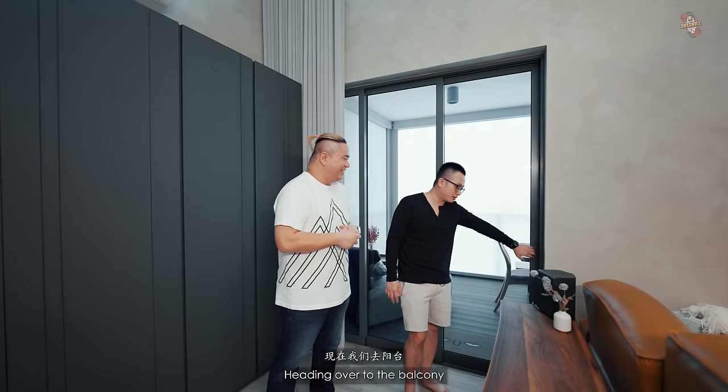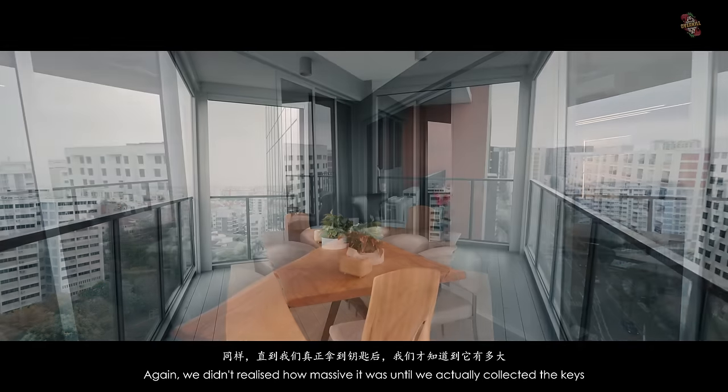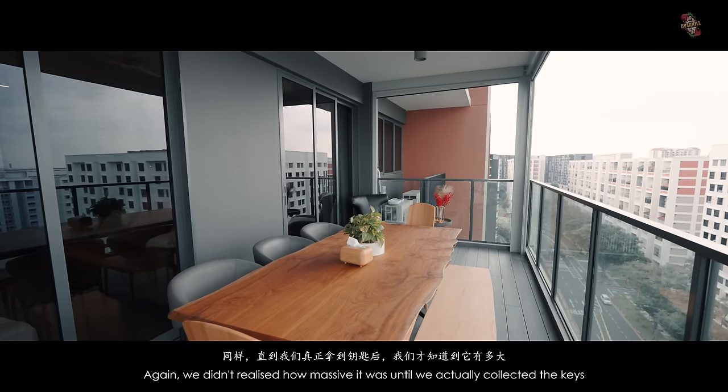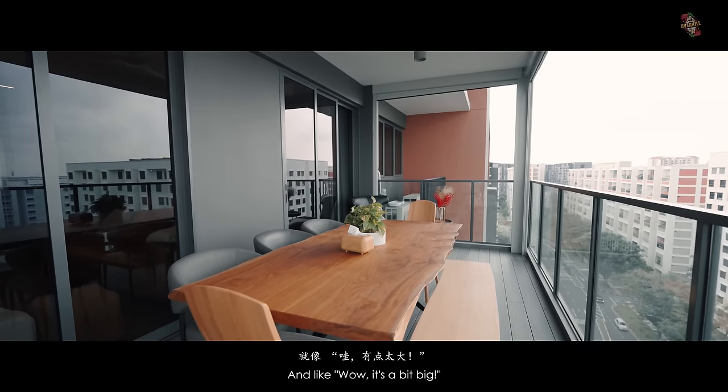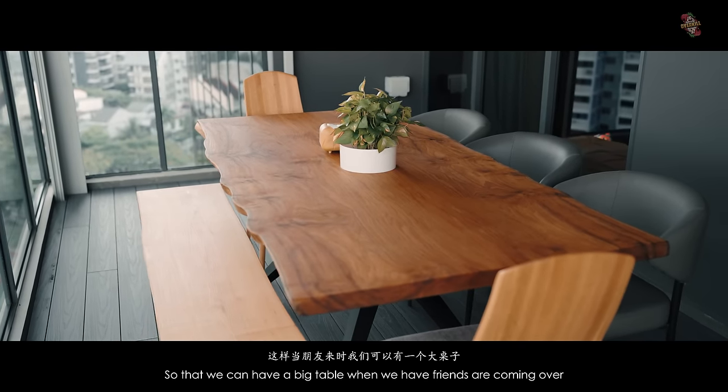Heading over to the balcony. This place that I got came with a massive balcony. We didn't realize how massive it was until we actually collected the keys and it's a bit big. So we decided to move the dining area here so that we can have a big table if we have friends coming over.